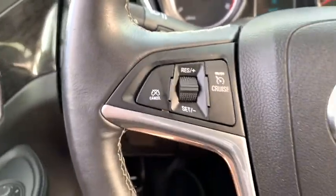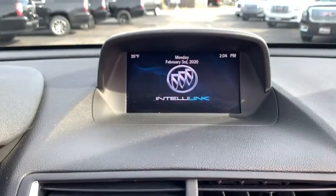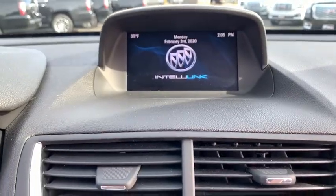Standard features that would make any car owner smile. This vehicle has less than 50,000 miles. Here are some of this vehicle's great options.